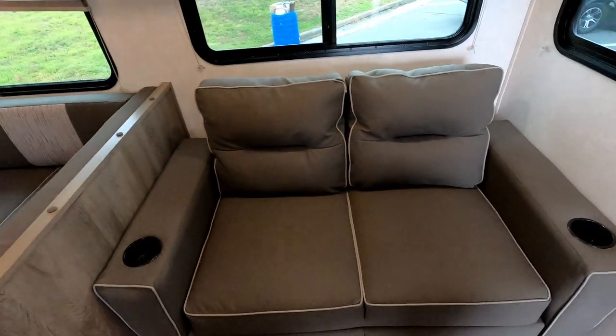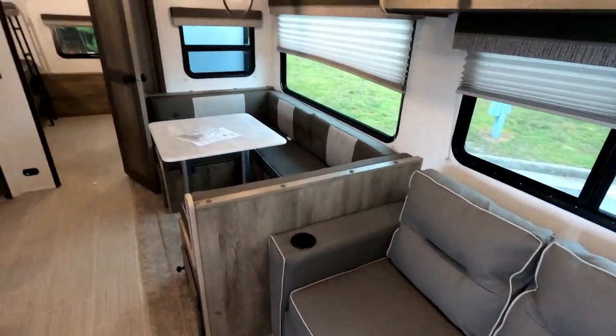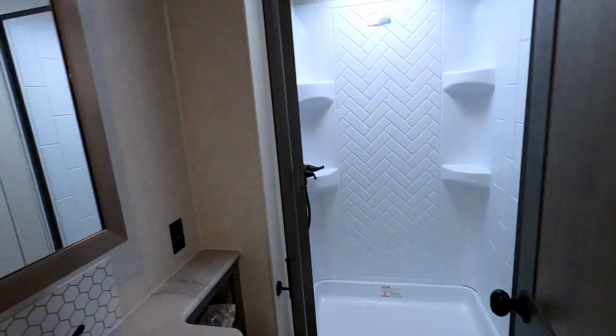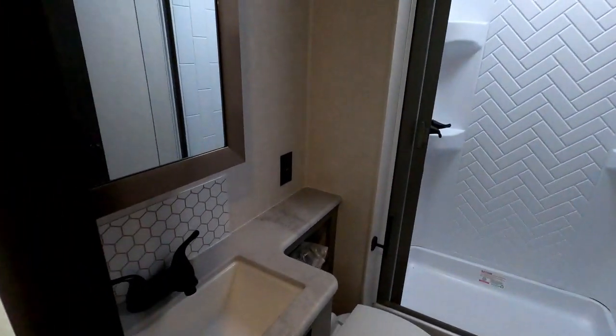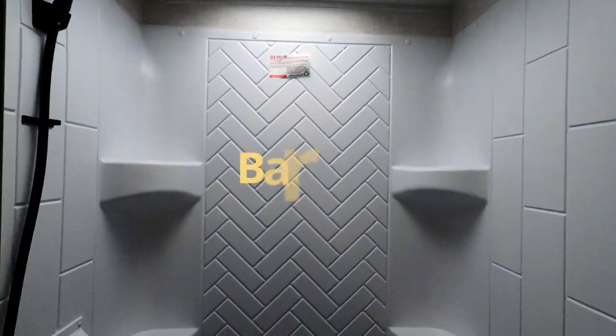Here's a little sitting area. Romy and Pauline can sleep here. This will turn into a bed. Right then, here we've got the bathroom, the master bathroom. I can't stand underneath that shower. So, cabinet.